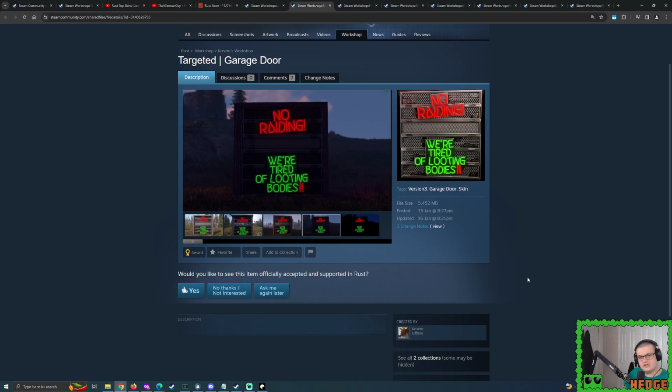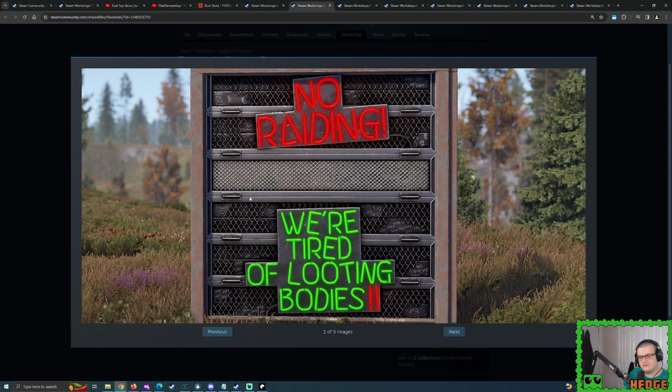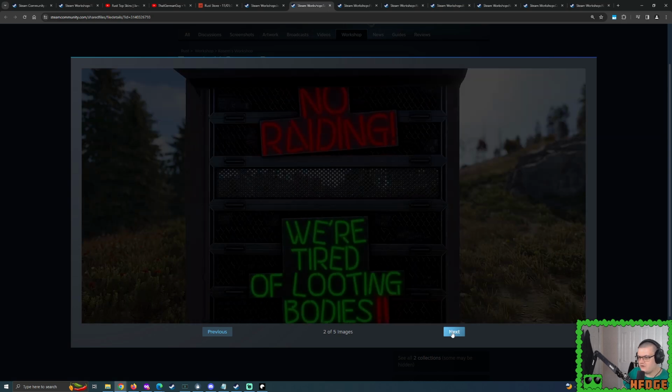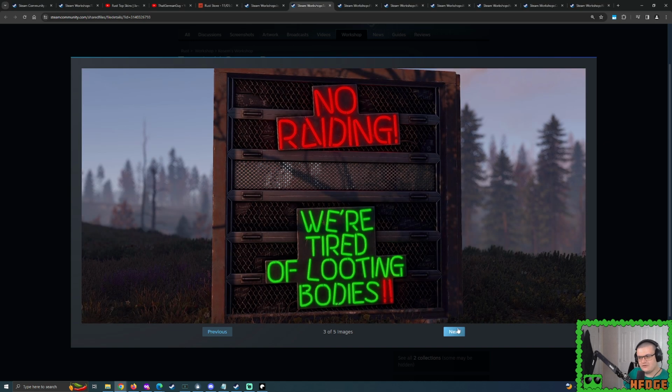Right, then we have the targeted garage door. Here is Kosem, skin of the week. He has not produced a legacy Kevlar skin. He wants to take a bit of a break from it, fair enough. So in the meantime, here's another transparent garage door. Head height visibility. If you like what you see, please consider voting yes or no.